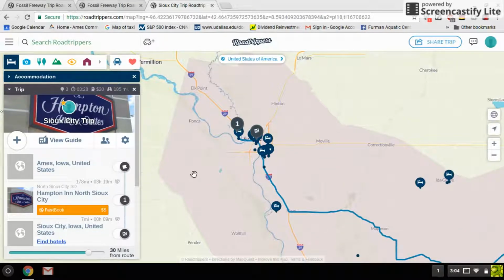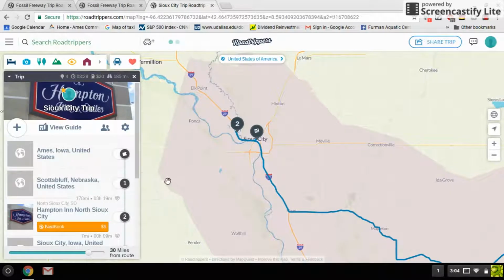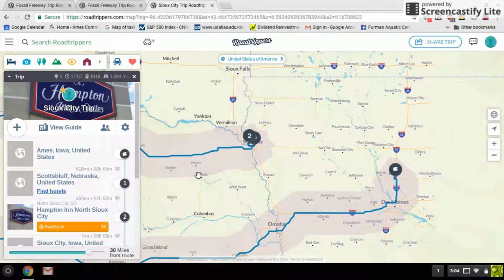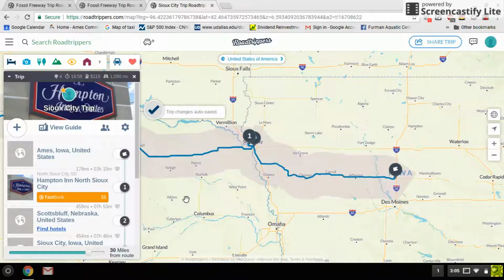Okay, so next we'll add our next overnight town, which is Scottsbluff, Nebraska. And it will do its routing just like Google Maps does. Every now and then it gets a little wonky. It thinks we're going this direction. So instead of having Scottsbluff be our first stop, we'll swap it here. And it should change the map around for us. There we go. Okay, so now we're going to get into the really cool functions of Roadtrippers here.